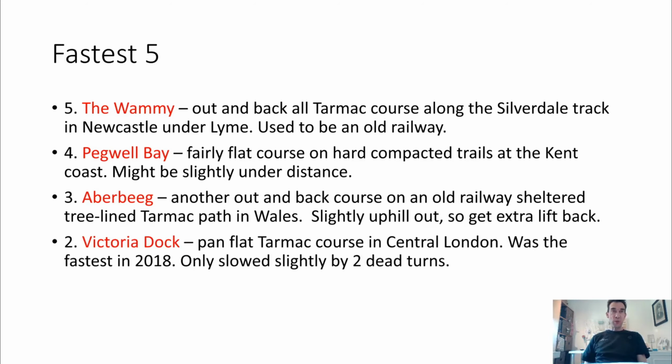Number two is actually what was the fastest parkrun in the last one, so it's been knocked off its perch. This is Victoria Dock parkrun in central London. It's run by the river. It's dead flat. Anything that slows it down is the 210 degree turns. Now, this is the only one I've actually run of these five.